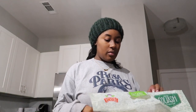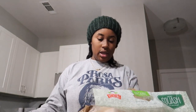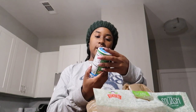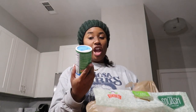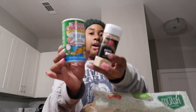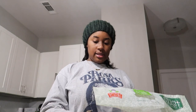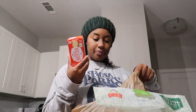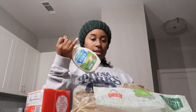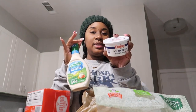Trader Joe's didn't really have the seasoning that I wanted, so I had to go to Harris Teeter, and I got this Tony Chachere's Creole seasoning, and I also got garlic powder. I got some butter, some ranch, because I have to eat my potatoes with ranch, and I got some sour cream.